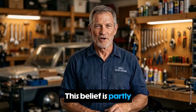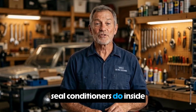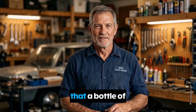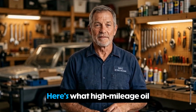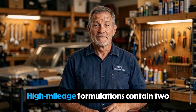This belief is partly based on a misunderstanding of what detergents and seal conditioners do inside an engine, and partly on marketing language that intentionally leaves the impression that a bottle of high-mileage oil performs something close to a full engine cleaning. Here's what high-mileage oil actually does.